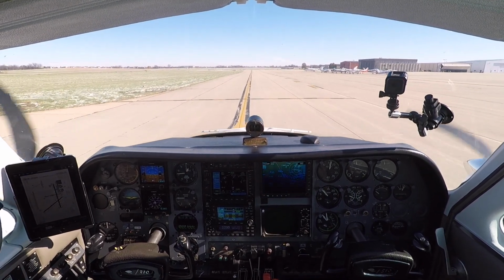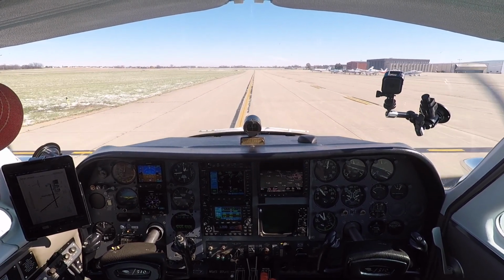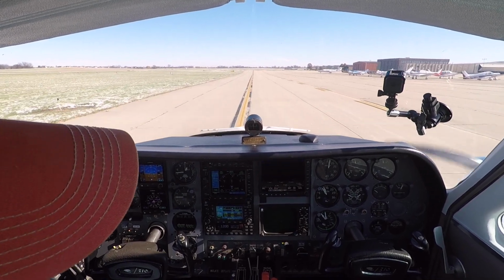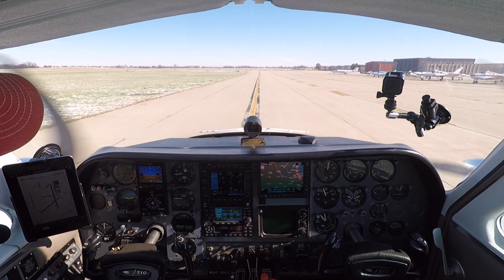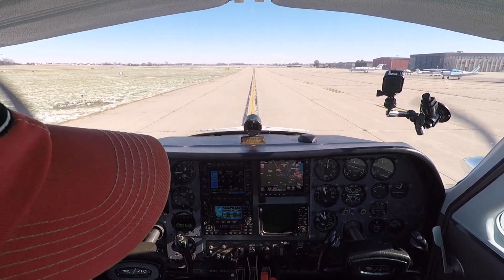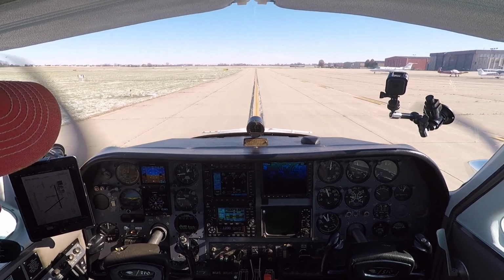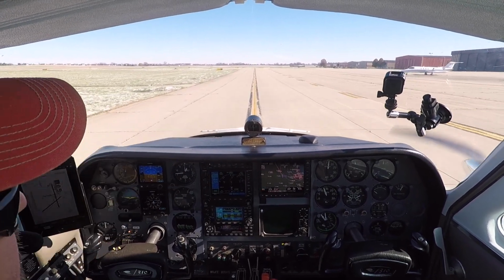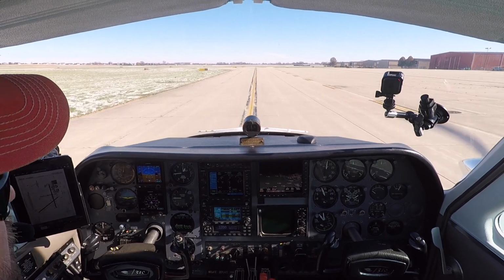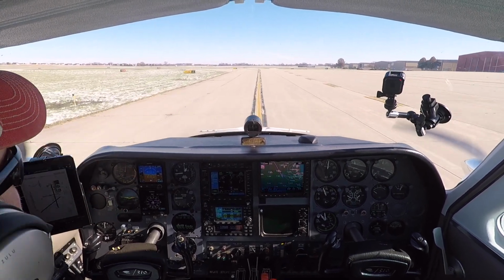So here we are, it's 12:08. Got just enough time to throw the airplane in the hangar and get to work. Just need to be gone in about 7 minutes. So, I just picked up the taxi speed.